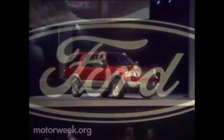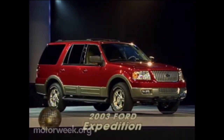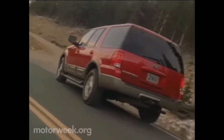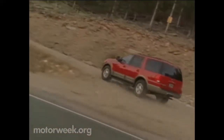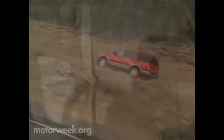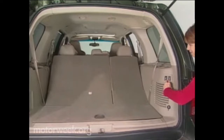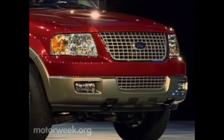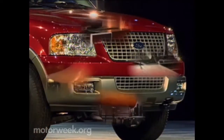One of the few pure SUVs introduced in Detroit is the all-new 2003 Ford Expedition. The V8-powered Expedition improves ride and handling with the first independent rear suspension on a full-size SUV. Convenience and versatility get a boost from the first power-folding third-row seat. Side curtain airbags and an anti-skid system will be available when Expedition bows this summer.